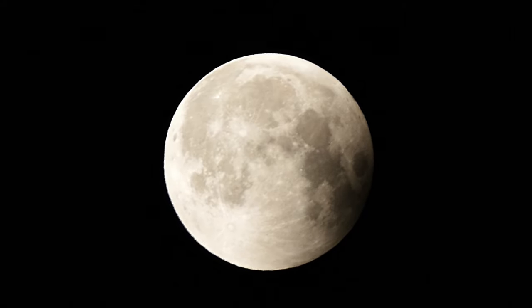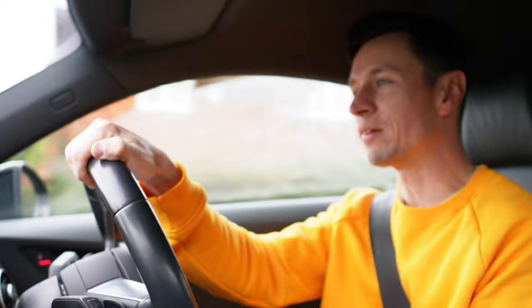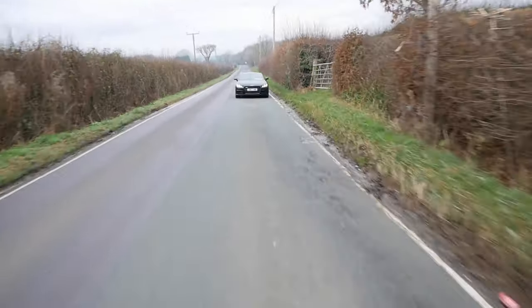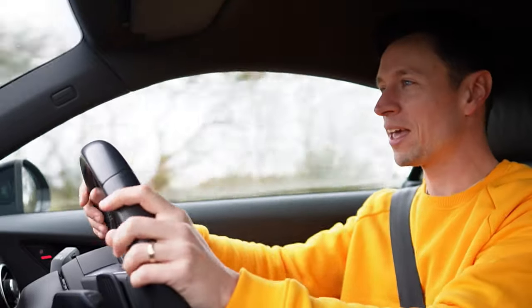This is a proper driver's car. And you can tell that Audi have thought about the entire driver's experience here, because there's no screen in the middle, which is perfect if you've got no friends. And why would you want to go out with other people? Because this is the sort of car you want to drive on your own, because it makes you feel like a hero.